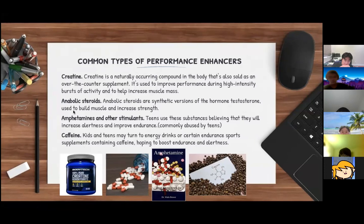Another one is anabolic steroids. Anabolic steroids are synthetic versions of the hormone steroid used to build muscle and to increase strength. And there are amphetamines and other stimulants, which are commonly used by teens to increase alertness and improve endurance. And the last one is caffeine. Kids and teens may turn to energy drinks or certain endurance sports supplements containing caffeine, hoping to boost their endurance and alertness.